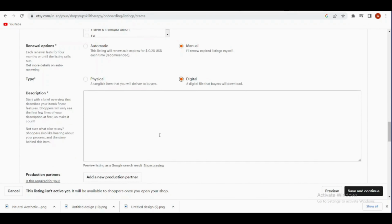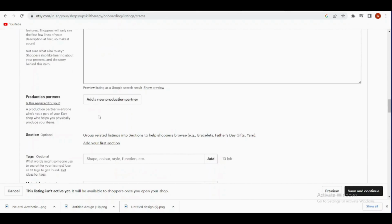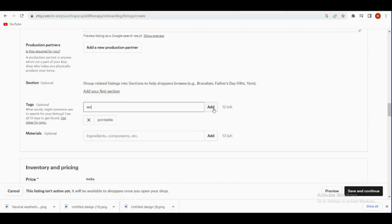Write every detail of your product. Like what type of product is this? In which format it is available, etc. Then if you have a production partner, add here. Then add tags. Here you can add 13 tags. Make sure you add tags because it helps to find your product among so many products. So add the maximum tags.